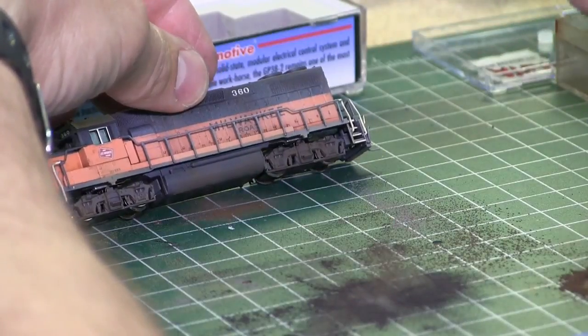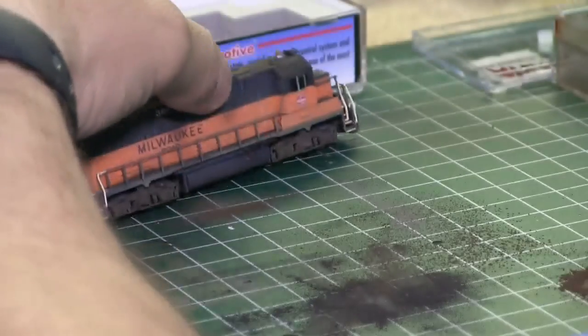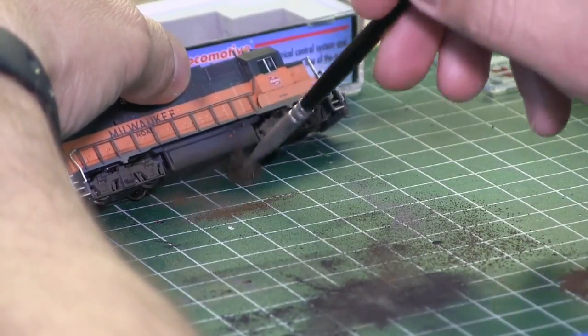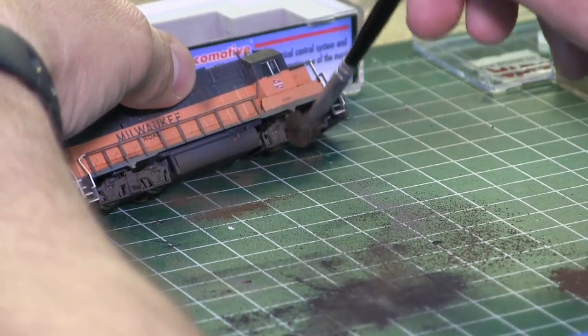Now, the easier approach would have probably been to just take the handrails off. But with these little in-scale jobs, I don't like doing that because you're going to break stuff. And I like to try to keep them together as much as possible. Well, that makes sense. Especially when it's somebody else's. Exactly. If I break my own.